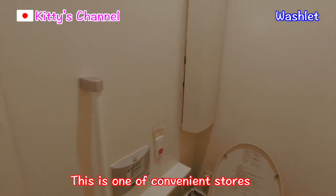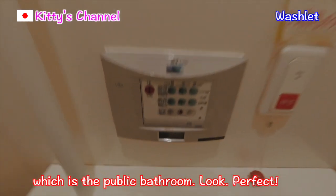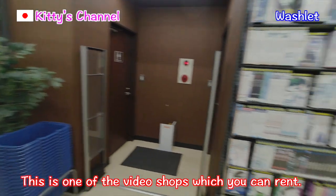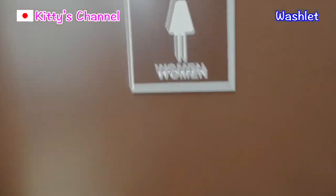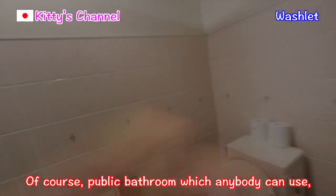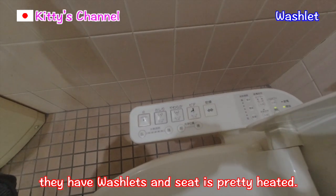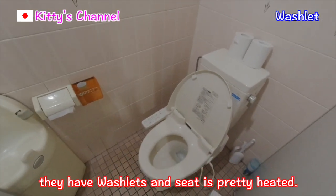So this is one of the convenience stores, which has a public bathroom. Look. This is one of the video shops, where you can rent. So let's check it out. Of course, a public bathroom which anybody can use, they have washlet. And, oh, the seat is pretty heated.